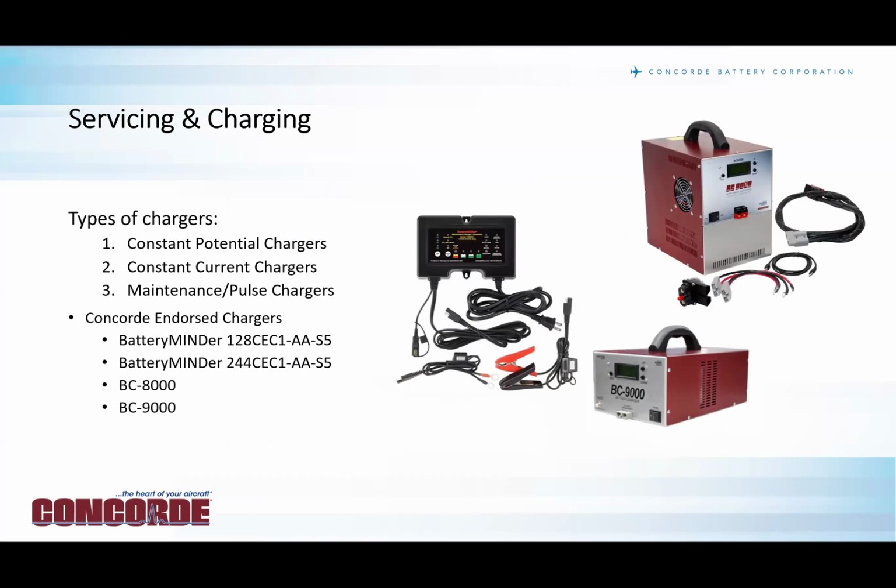Okay, these are the charts. We have no skin in the game. Our engineers go out to these charging manufacturers and we recommend and we endorse these chargers. Now, the one that is a very good tool, and I'm going to pick out the Battery Minder, one for 12 and one for 24 volt, is a temperature sensor controlled Battery Minder and desulfator.